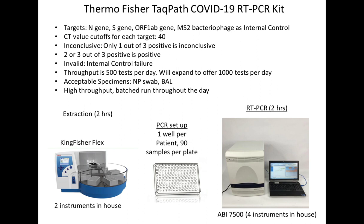So this is really our high throughput system. We're running it on the Kingfisher for extraction. The PCR setup is multiplex, so you only need 1 well per patient. And then we're using the ABI 7500, very similar to the CDC assay, to perform testing.